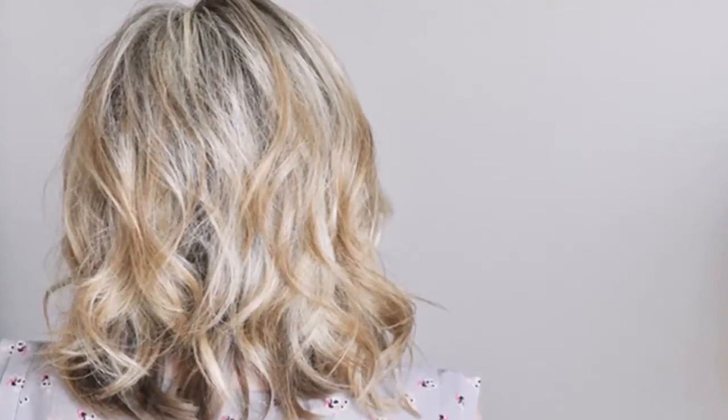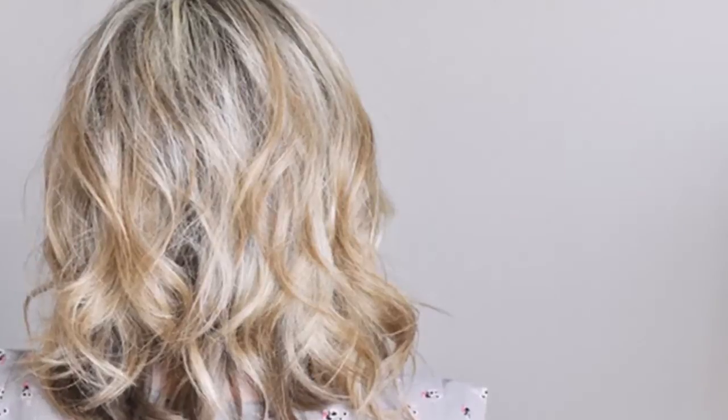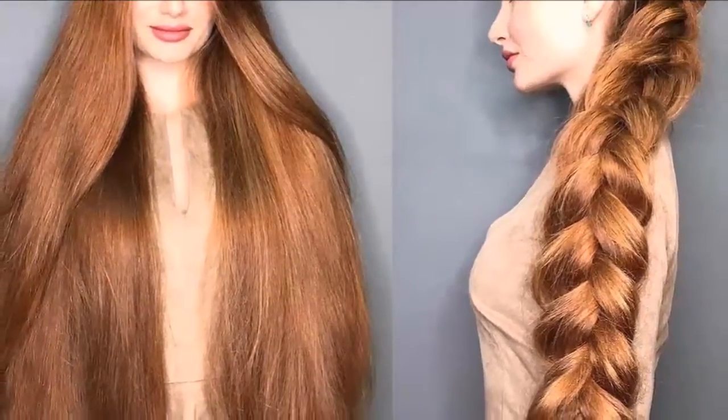My aunt put this on her hair and now it's 90% longer, just in 20 days. This is a testimony of a neighbor of Ponferrada.